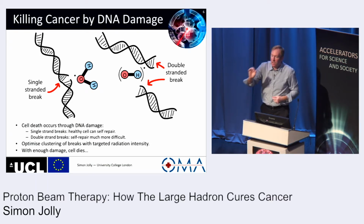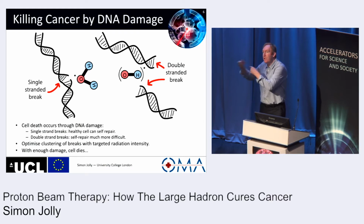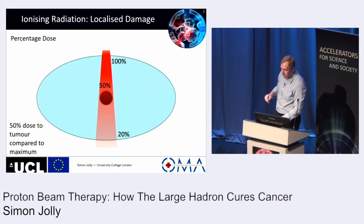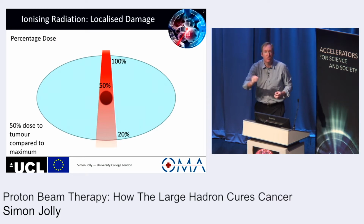If we can target that treatment, then the killing of the cells that we want to kill, so the cancer, becomes more effective. And this is where radiotherapy comes in. So let's imagine that we're putting a beam of X-rays through the body.